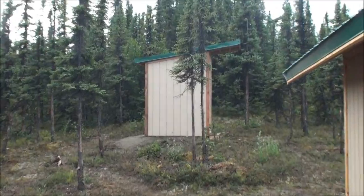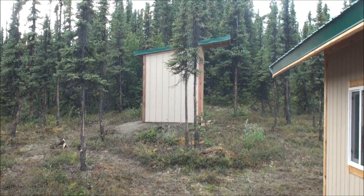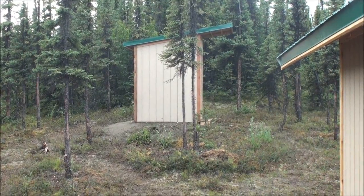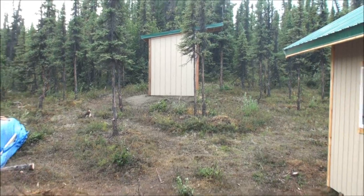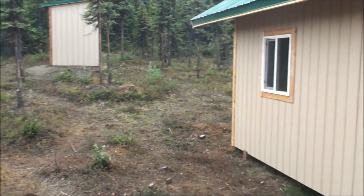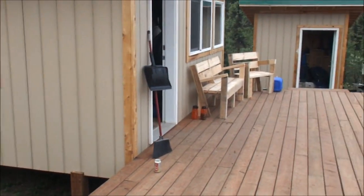There's our outhouse right there. It's about 50 feet away. Nice little 4x6. We cut the door to be 28 inches wide, so I need to get a 28-inch wide door for that. Of course, this is the house that we built last year, and this is our deck.